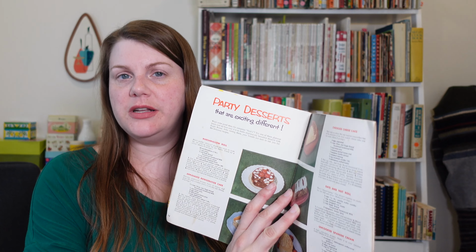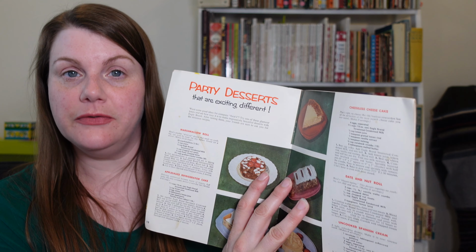I've never made a cheesecake like this. Can you still even call it a cheesecake? I guess they're calling it a cheeseless cheesecake. I feel like there should be a different name for this though. Don't you? I don't know. But it comes to us from the party desserts that are exciting and different section. Well, this certainly is different than anything I've made, but we'll find out if it's exciting.